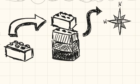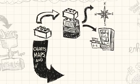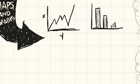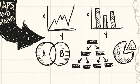Structure gives your notes direction and organizes the flow and relationships of the concepts and lessons you're trying to learn. Structures can be in the form of charts, graphs, or maps. They don't just organize your thoughts, but they can also help you spot trends, illustrate patterns, and they let you see an actual picture of the data you need to examine.